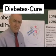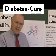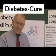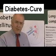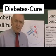So we've looked at the microvascular disease causing diabetic nephropathy affecting the kidneys, retinopathy affecting the eyes, and the next one we want to look at is neuropathy, as it can affect the nervous system, affecting the neurons.